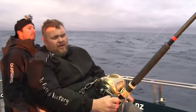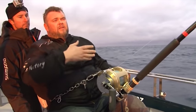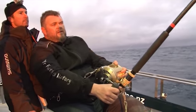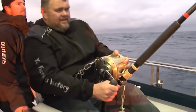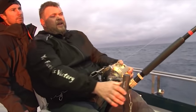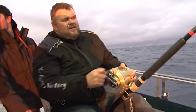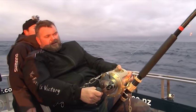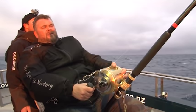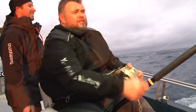What I'm doing now is I'm using the waves. As waves go up, I use the rock of the boat to lift the rod for me. Like that. Now I get a handful of line. Up, half a handful. I'll take anything I can get. I've used every muscle in my body. I must have burned a week's worth of food, and I'm serious.